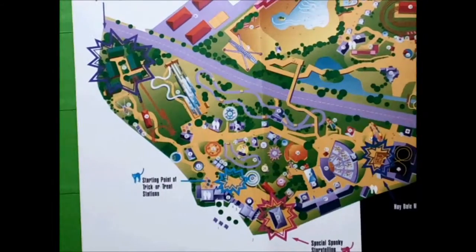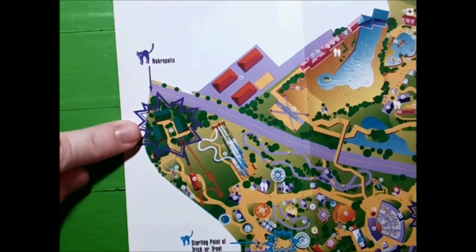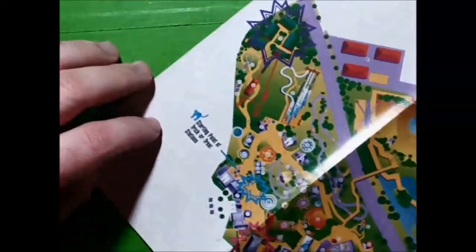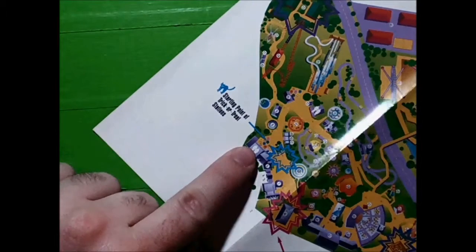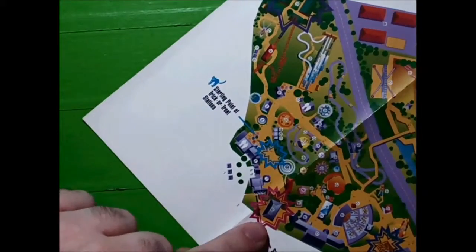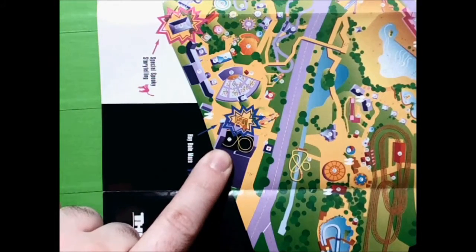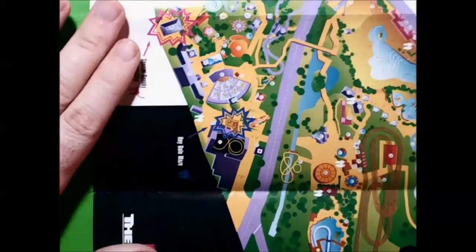If we show the map, this will actually show you where everything was. Back in the old picnic area is where the haunted house used to be. And I'm going to kind of turn the map sideways a little bit. Here's the entrance of the park. This is actually where you would start your trick-or-treat. This is the storytelling area. And then the hay bale maze used to be right in front of Star Chaser, but I don't remember that. I don't remember that being there. So that's that part of the map.